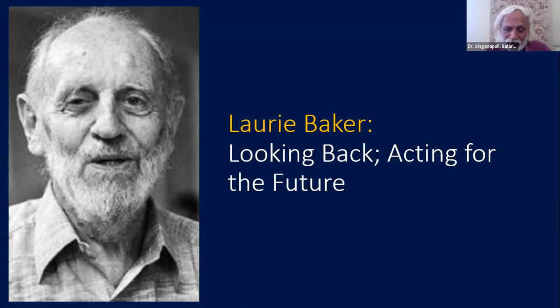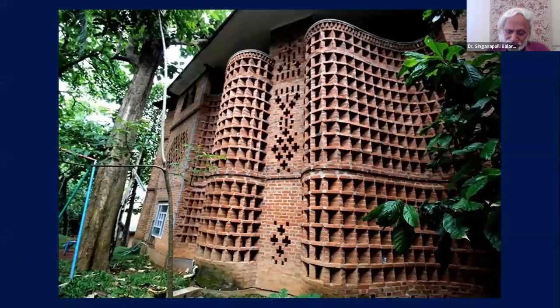When he went to Padmanabhapuram Palace on the Tamil Nadu and Kerala border, he was so impressed. This ancient building was so cool even in mid-summer. So he said, this is what Indian architects should know. From then onwards till his death, he championed low-cost architecture using exposed brick, mud walls, mud roof, thatched roof, and rat trap wall. Many of these techniques we have almost forgotten in favor of cement and glass.